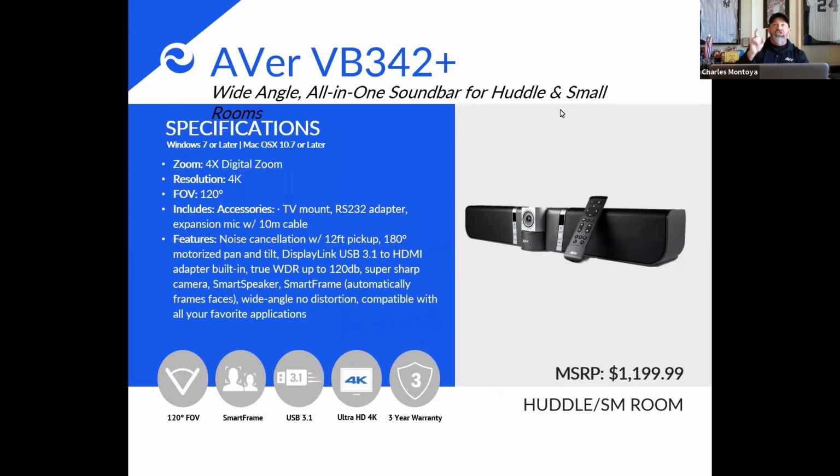Do I understand HDMI pass through USB? So USB 3.1 allows you to take video, audio, and data and pass it from the laptop or PC directly to our soundbar. Our soundbar will then convert the video to HDMI and move that to your monitor. Let me say that again because I messed it up. USB 3.1 from your processing power to our soundbar. Soundbar will then go HDMI to the monitor.